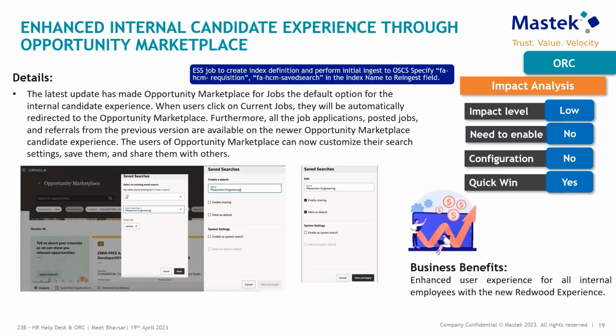We have an enhanced internal candidate experience through Opportunity Marketplace. So I'm not sure if you guys are aware of what Opportunity Marketplace is, but let me just spend 30 seconds on this. So Opportunity Marketplace is, and let me say it's an equivalent or replacement of the internal jobs or the current jobs icon that you had, right? So using Opportunity Marketplace, you can have and you can apply to those, right? So from 23B onwards, you will have the option of having Opportunity Marketplace enabled in case that's the area you would want to use going down the line.